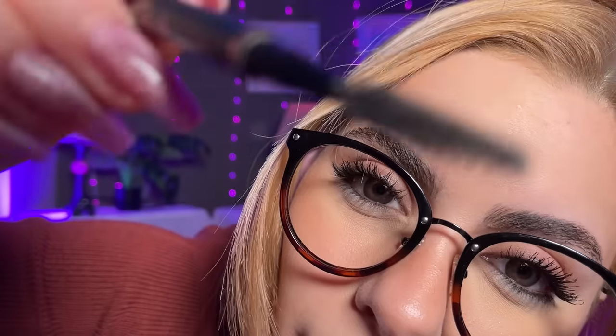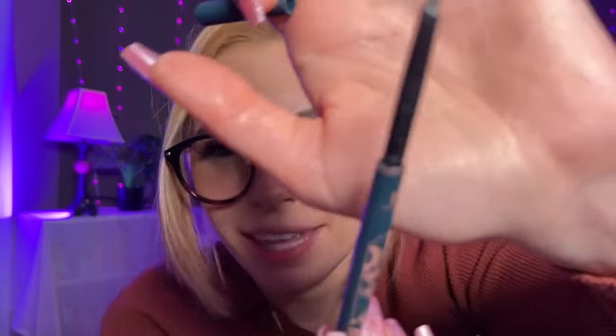It's gonna make your eyebrows look just absolutely gorgeous. Good. And then I'm going to use the pencil here. It is luxurious and it is the perfect shape. And do you want fluffy eyebrows or something a little more sleek? Fluffy.